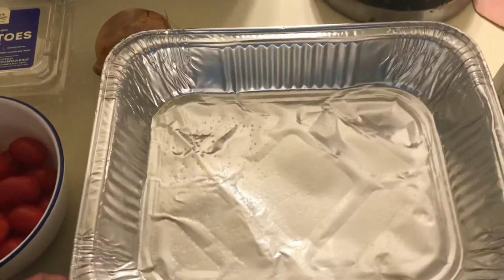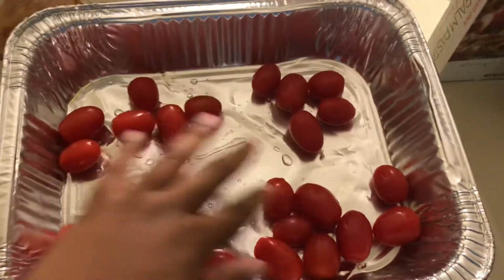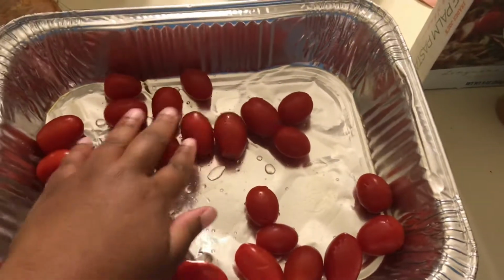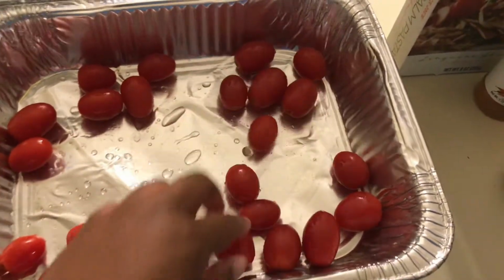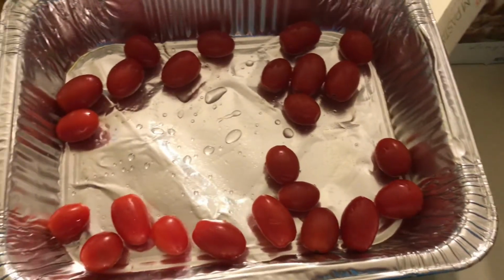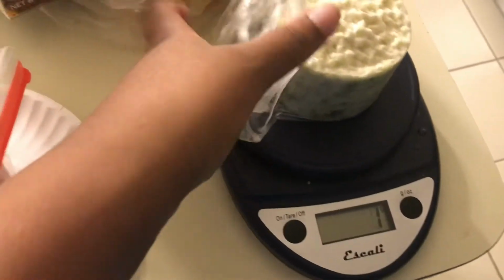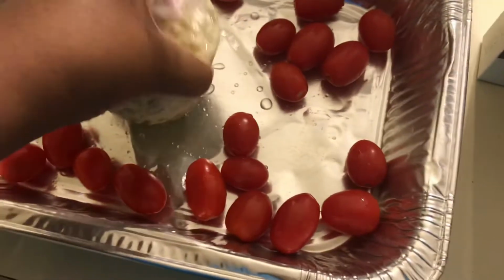Alright, this is greased, so I'm just going to put the pint of tomatoes there. It's not a lot of tomatoes. I just used a pint. Last time I used 2 pints, and I didn't really like that many tomatoes. So I'm just going to use 1 pint this time. And what else am I going to add? Oh, I'm going to add the artichoke dip. So I just weighed it out as a precaution. So I'm going to put that there.